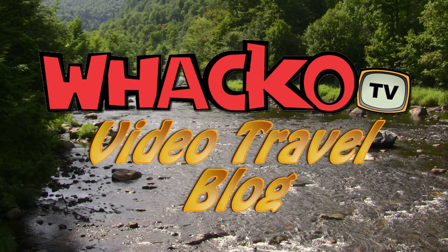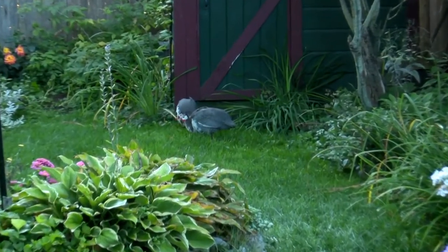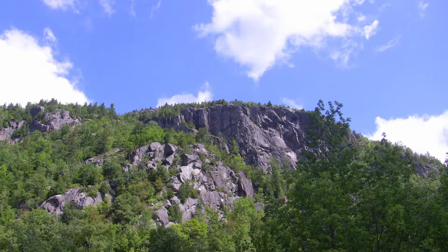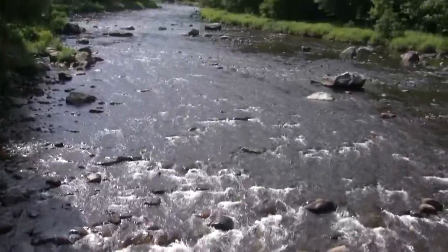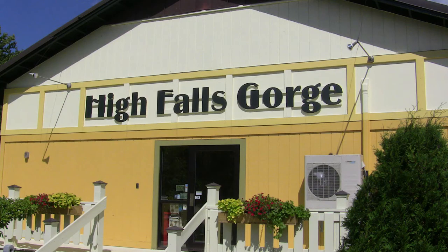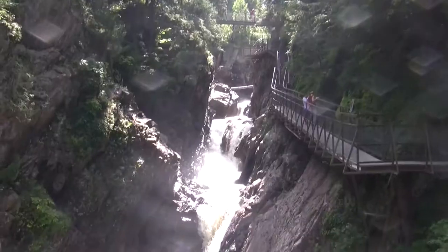This time, it's Whiteface Mountain. We decided to leave the turkeys in the backyard and take a ride up to the north country of the Adirondack National Park. The park in upstate New York covers more than 3,000 square miles. At the base of Whiteface Mountain, we discovered nature's little creation, the High Falls Gorge. And like most gorges, this one is gorgeous.